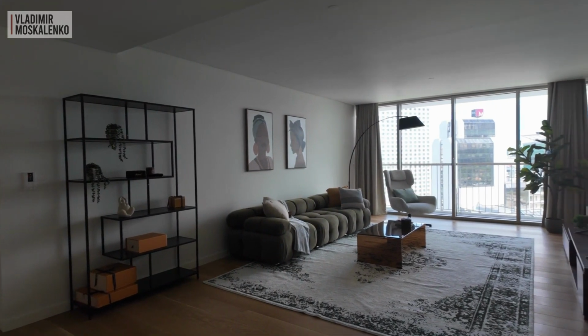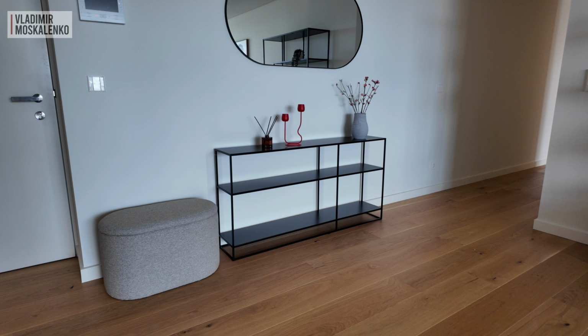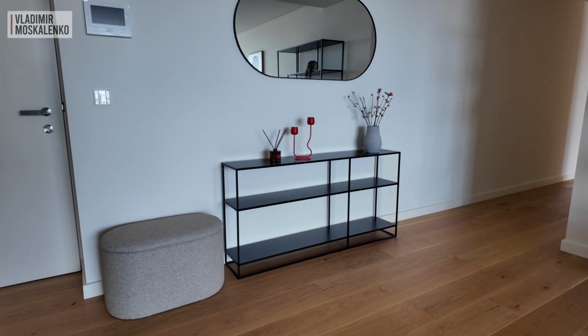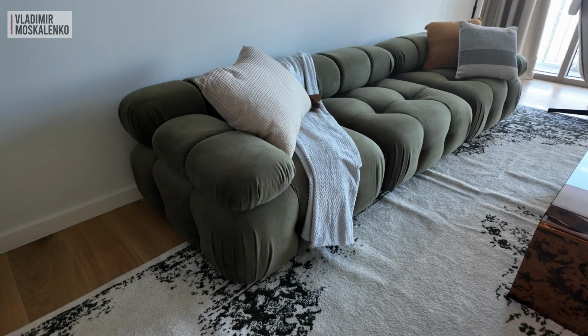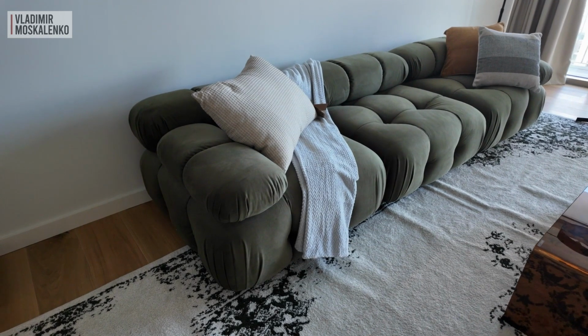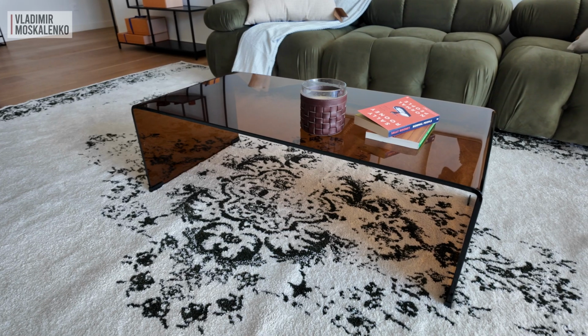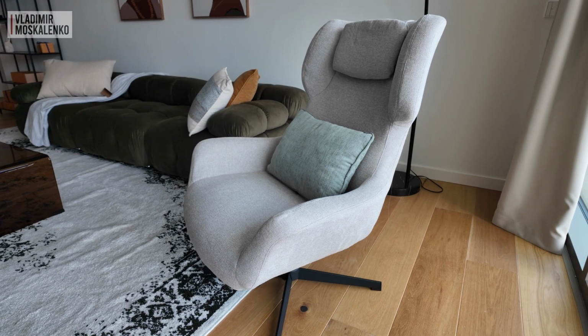We open the door and step into a luxurious living room. Here, at the entrance, there is a small hallway area with a pouf and a console table. And then, of course, the main feature of this space is the charming sofa, a nod to the modernist style, upholstered in olive velvet, accompanied by an acrylic coffee table in an amber shade. There's also a swivel lounge chair right here.